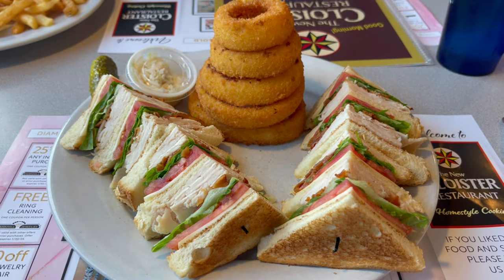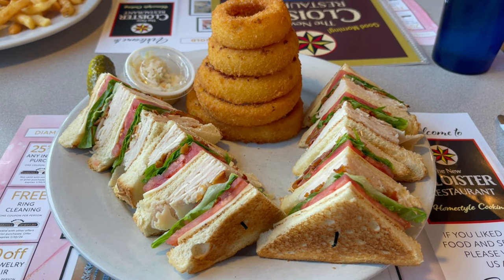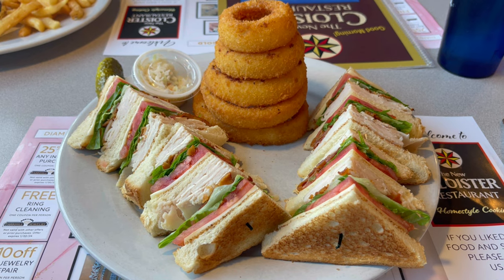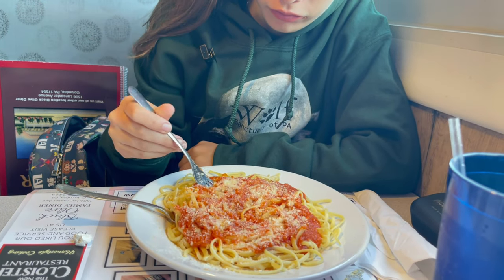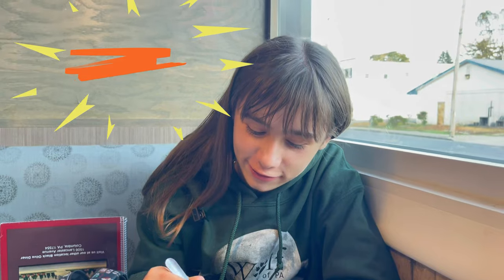I love that. I ordered the turkey and bacon club sandwich, had them put some cheese on it, and I ordered the onion rings as my side. It's a little upcharge for that, but y'all know I love onion rings, so I had to try them. Cute stack. Carly, I see you got you some Parmesan cheese and put on your spaghetti. Mm-hmm. I also noticed something missing. Did you eat that meatball first? I couldn't help myself. Was it good?